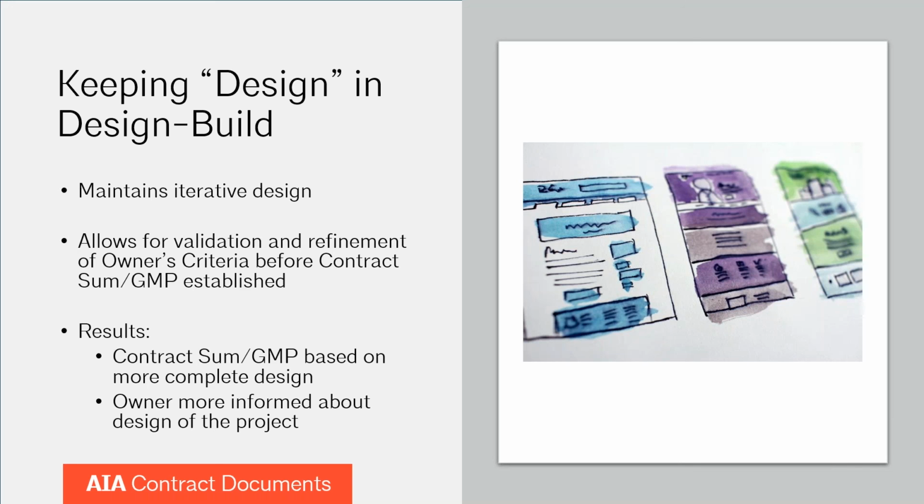So I would say that CM at risk is preferable in terms of collaboration compared to the traditional design bid build process, and it will have its benefits over design build as well, I'm sure. But the major difference is that it's not all happening under that single source of responsibility that owners are often attracted to.